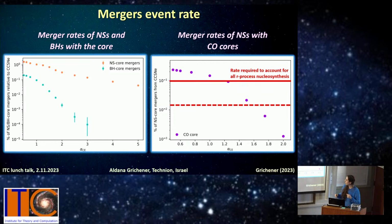So I also found here on the right panel the rate of this kind of system that can lead to r-process formation. If this model were to account for all heavy elements formation, the typical value of alpha common envelope for these systems would be around 1.25. But because of the jets that are launched when the neutron star is spinning inside the envelope, we actually have another energy source that contributes to the ejection of the envelope, which results in a larger value of alpha common envelope. So for our estimations, we can account for at least a few 10% of heavy elements nucleosynthesis. So this is one of the things I checked.